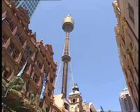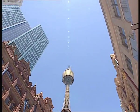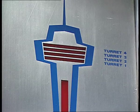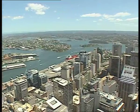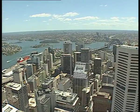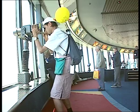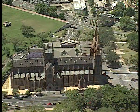There are 1,504 stairs up, or if preferred, it takes 40 seconds to ascend by lift to the observatory of the AMP Tower. From the highest building in Sydney, 305 metres high, you have a grandiose view of the metropolis. You can use binoculars to zoom in on the interesting details, for example the Pyrmont Bridge, the first electric swing bridge, or St Mary's Cathedral.